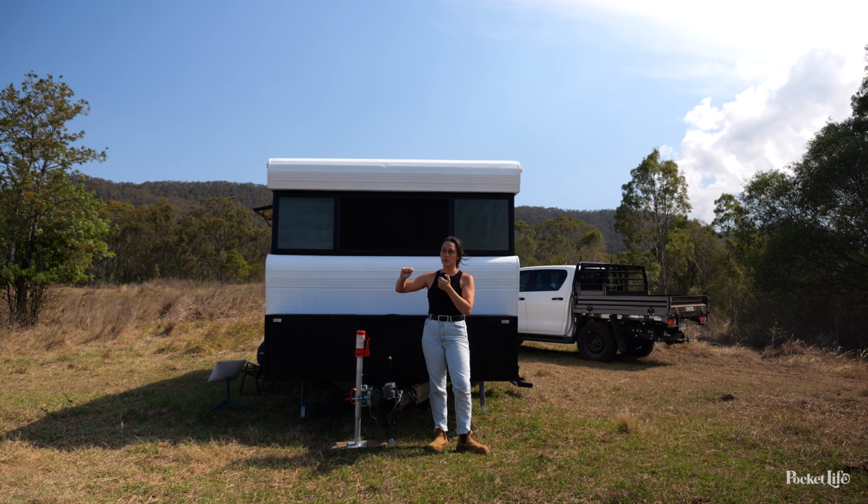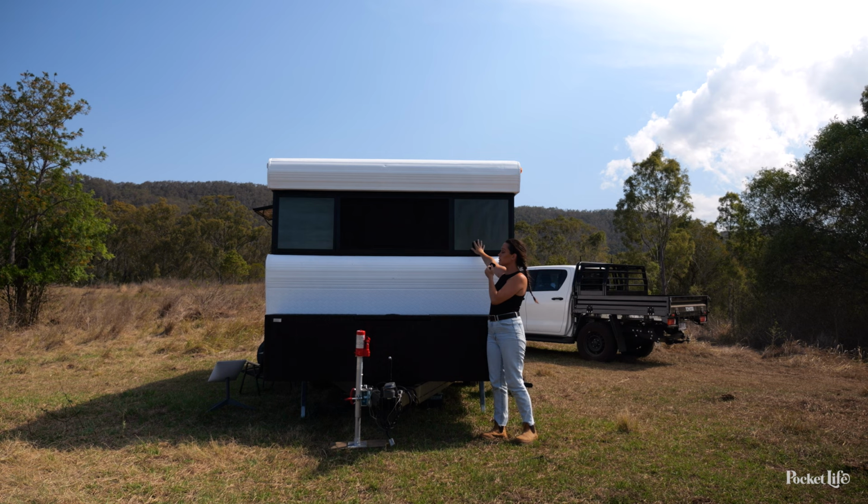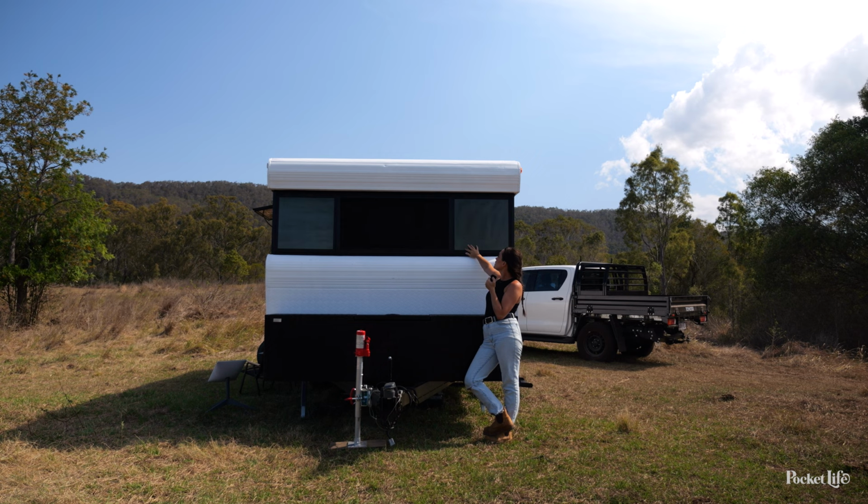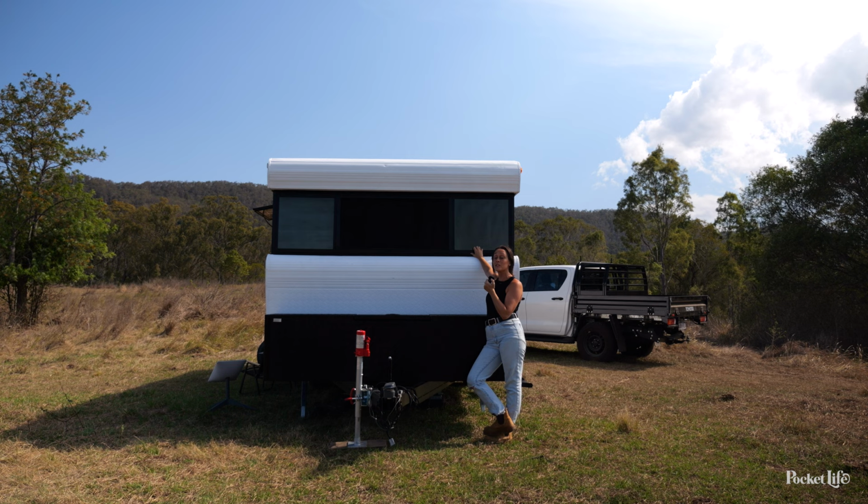So I think that my windows might look a little bit dirty. I've actually noticed since living in this paddock and driving the van around here, it creates a lot of dust. It's very dry at the moment, so the van is very dirty. So excuse the windows here. I would have liked to have it all clean and polished for this video, but unfortunately that's not the reality of this lifestyle, I guess.